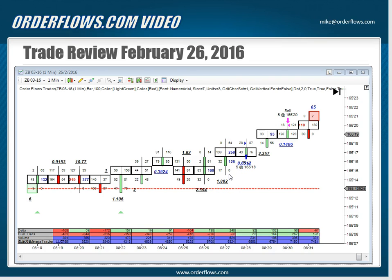This is a 1-minute chart, so it's moving pretty quick, and sometimes the bars are going to be split up in 2. But this is basically a stacked imbalance. It's just not optically there in terms of being one right on top of the other, 3 in a row. We have 2 in a row here, but in the previous bar you still have that 1. So it is telling me that there was buying interest at the 15, 16, 17 level.